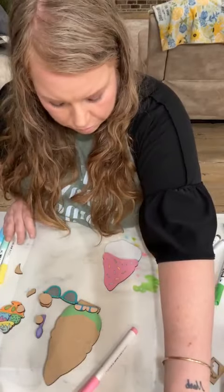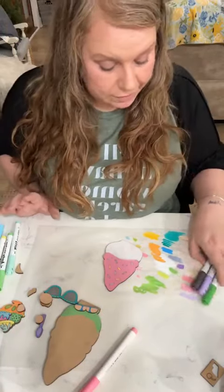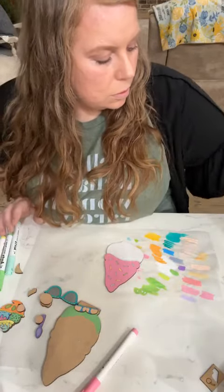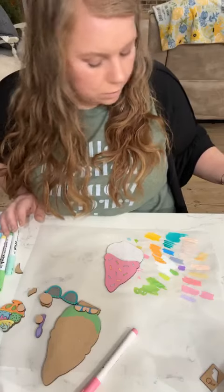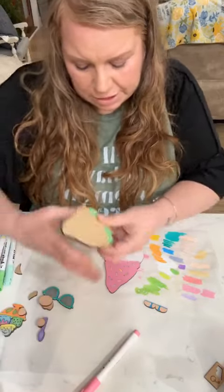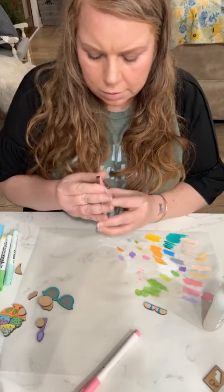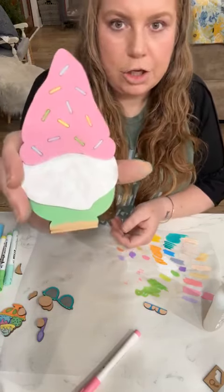No, I used this one. Not this one. Wait, yes, I did. Yeah, I don't even know what I used. I have so many colors right here that I'm like, which one is which? Okay. Back to where I left off. Okay. So let's go ahead and glue, because we can add more color after we glue this on. Mommy, how cute.